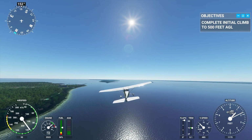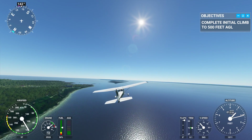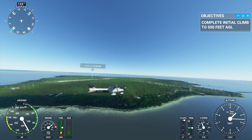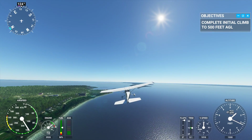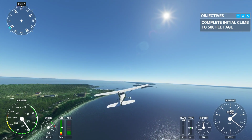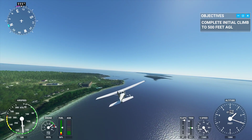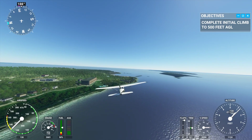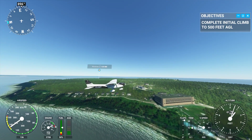Now over here is the Grand Hotel coming up on the left. You can see it's definitely not how it's marked in real life. Get a little closer here. But yeah, as you can see, that's the Grand Hotel, but that's not what it looks like.